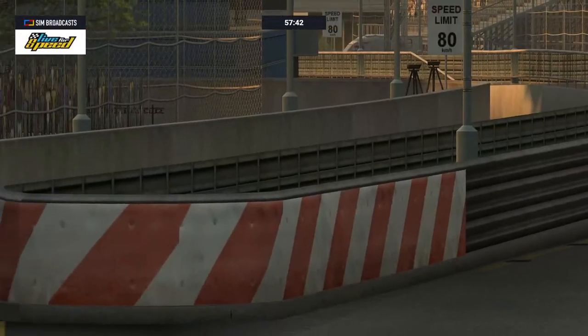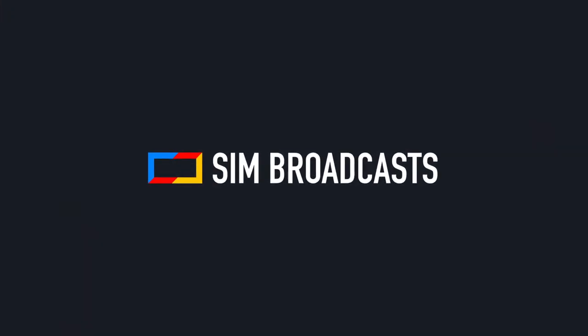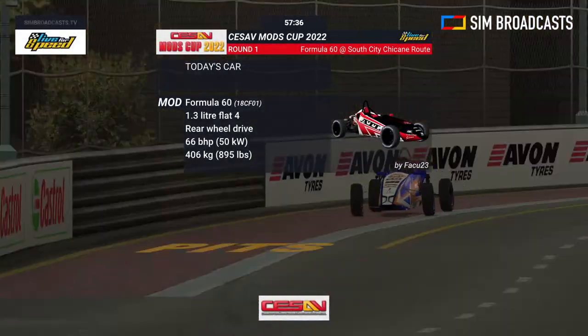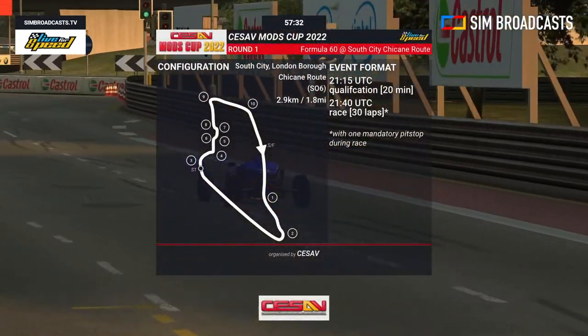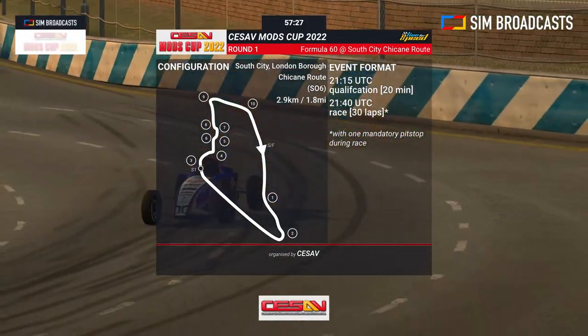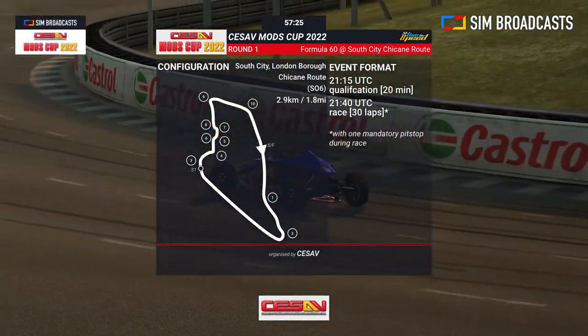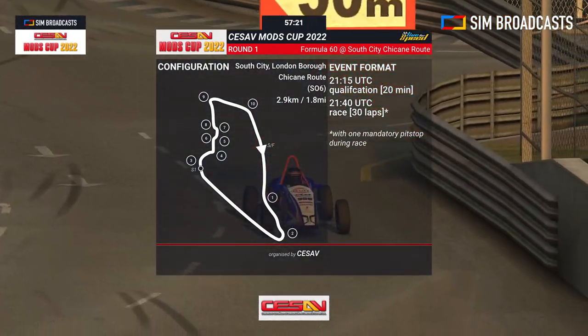So let's have a look at the track for those who do not know what South City looks like in Live for Speed. That is South City Chicane Route. Here it is. No, that is the car. My mistake. Here is the track. We have 2.9 kilometers or 1.8 miles of the South City Chicane Route, with 20 minutes ish of qualifying, followed by a 30 lap race with one mandatory pit stop.